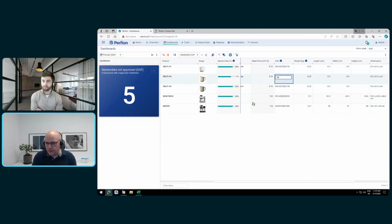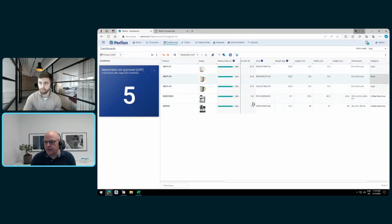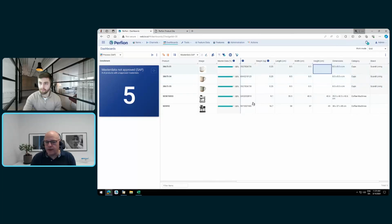So I'll just enter something that doesn't exist already. I can also see here that the height is missing, and you can, by the way, see that the master data percentage increases whenever I enter something. So these coffee cups, how high are they? I'll say 9 centimeters. We'll put that in, and we can see these are now 100%.